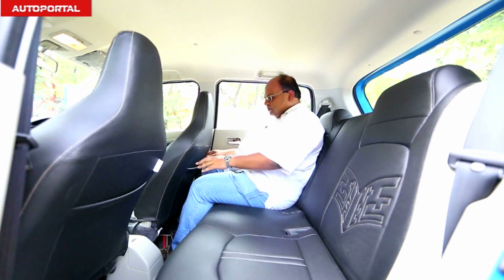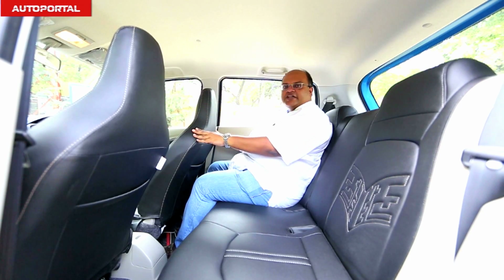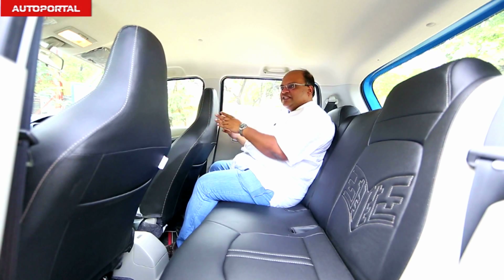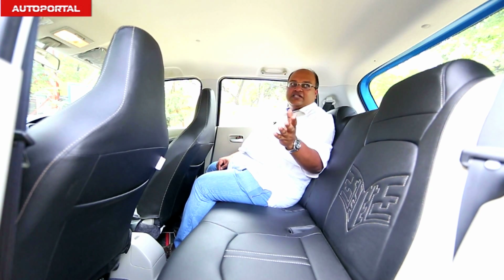Surprisingly, leg space is quite good. I'm quite happy with the leg space in the back. What I don't like is the integrated headrest, because I always feel that it's sort of a chalta hua measure. It's a one size fits all, which doesn't work in any market. Also, the rear seat headrests, well, they're as good as not being there.